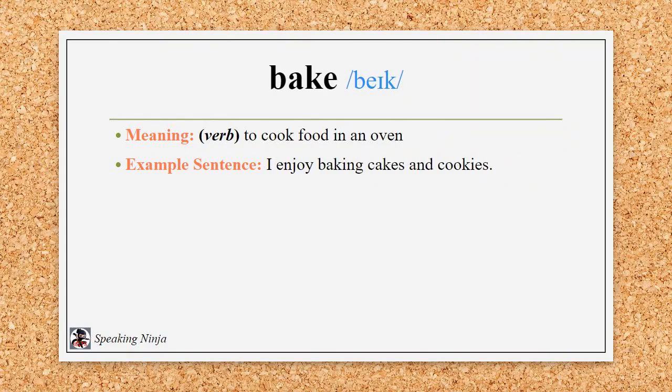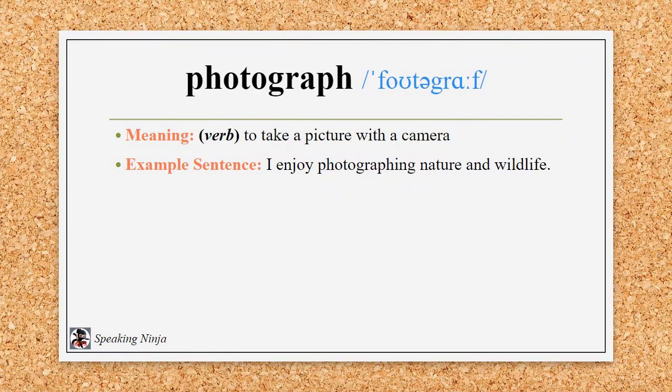And when we talk about baking, we're specifically referring to cooking food in an oven. Baking cakes, cookies, and bread are all examples of baking. Now, let's capture moments with the verb photograph. It means to take a picture with a camera. Whether it's capturing a beautiful landscape or a special event, it's all about preserving memories.